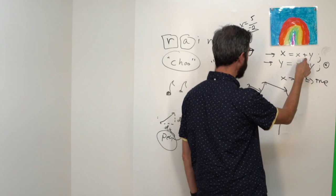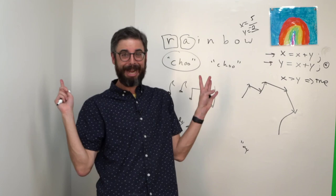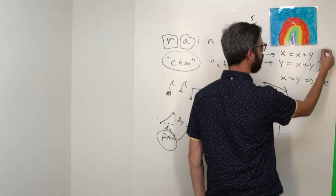Because if y is negative, x goes down, then y goes further. This is kind of like we're incrementing. So that totally makes sense. I was right. I was right. Ding, ka-ching, ba-boom. 5 minus 2 is 3. And then 3 minus 2 is 1. So yeah, I think just as long as y is negative, that's going to be the correct answer.